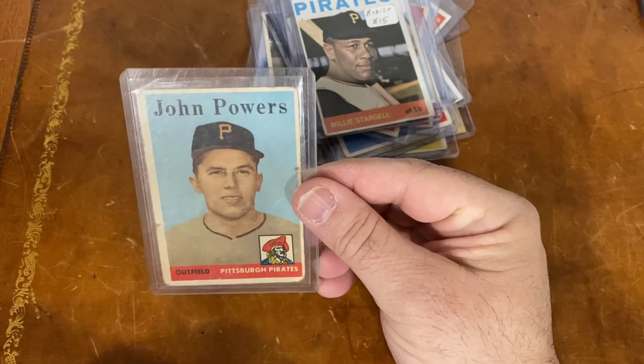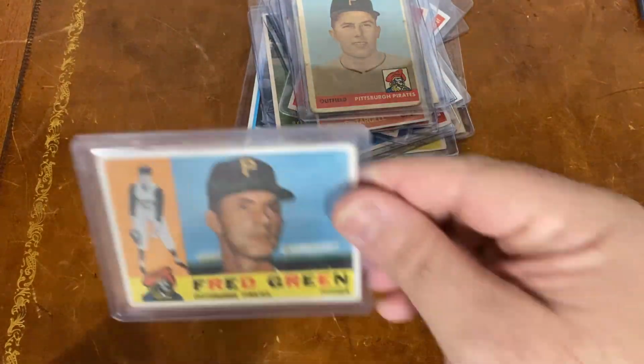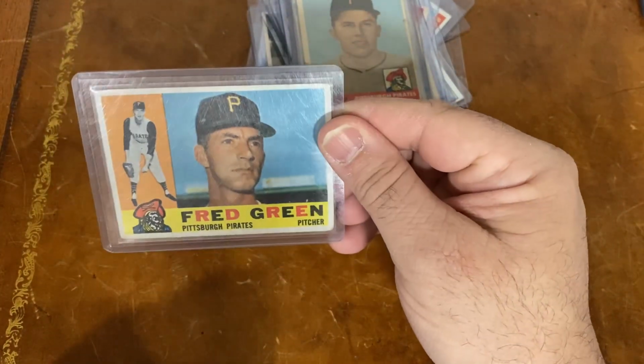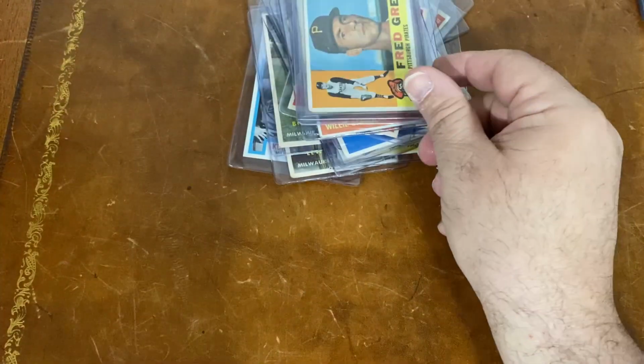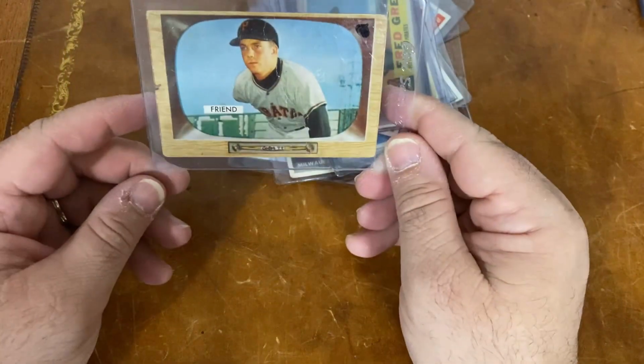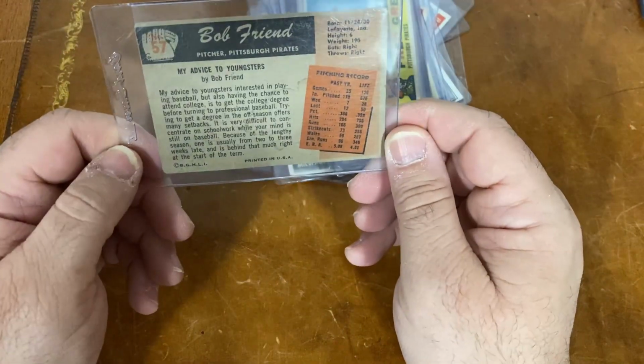Here's a John Powers, Fred Green, and finally, a '55 Bowman Bob Friend.